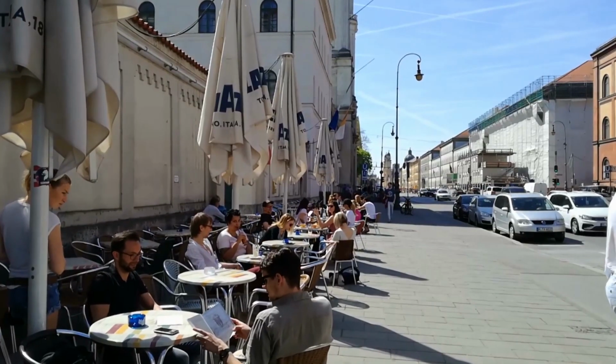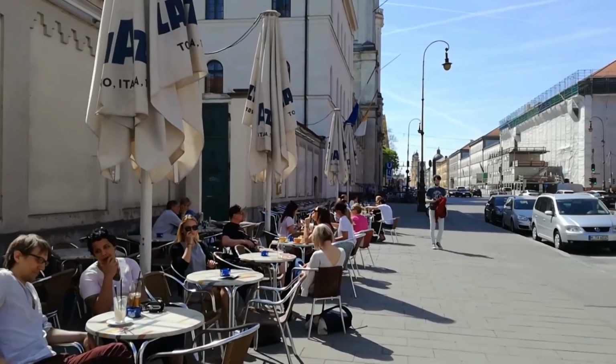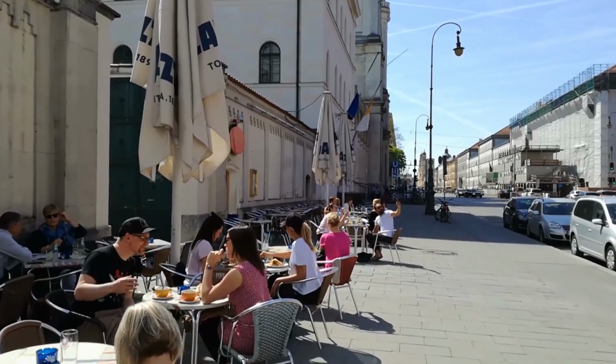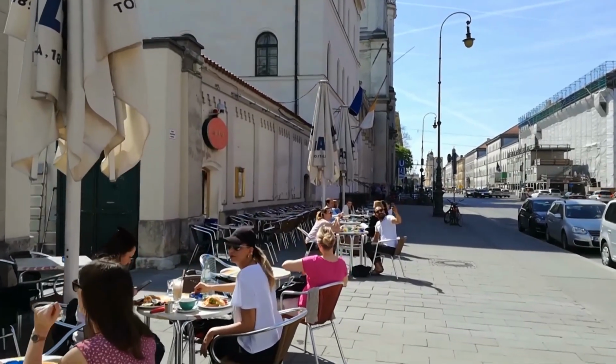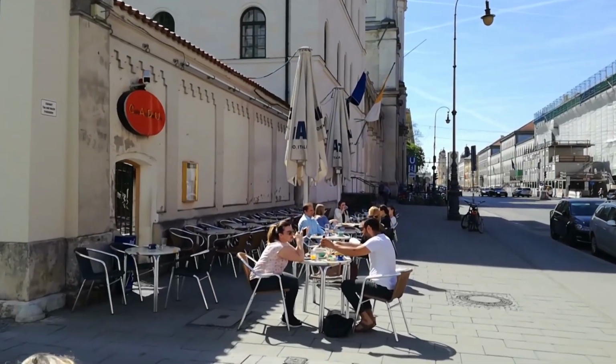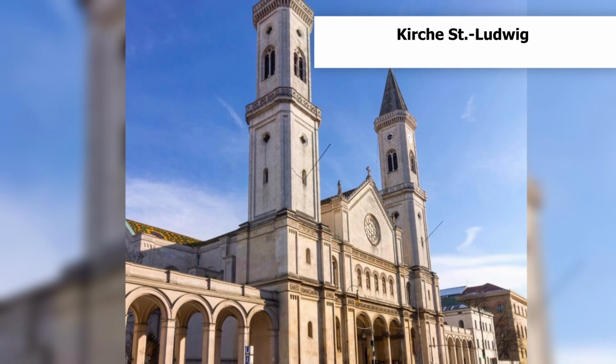On the way we pass Cajo, the cafe at the university. You can find me occasionally under one of the parasols in summer. I love to watch the hustle and bustle around the university from here. Right next to it is the church St. Ludwig.